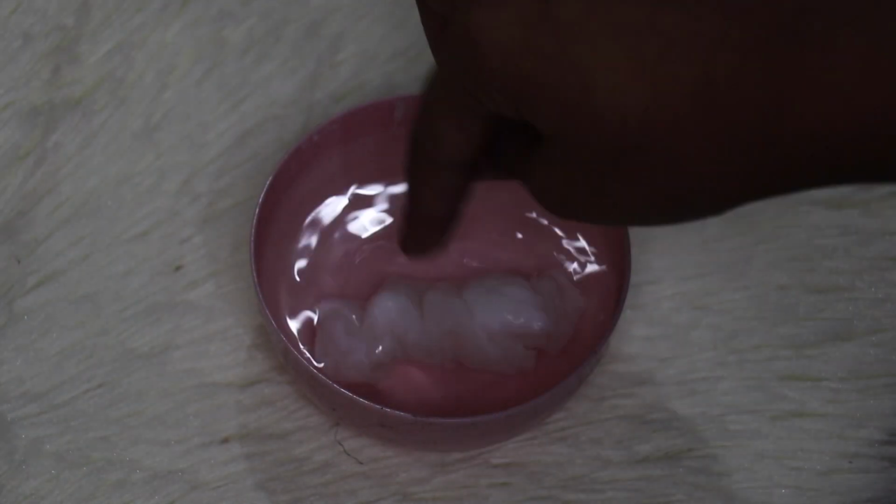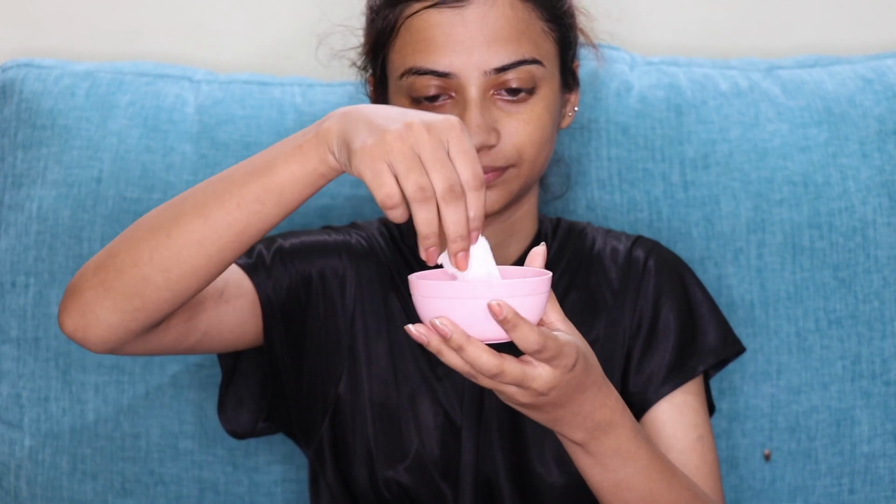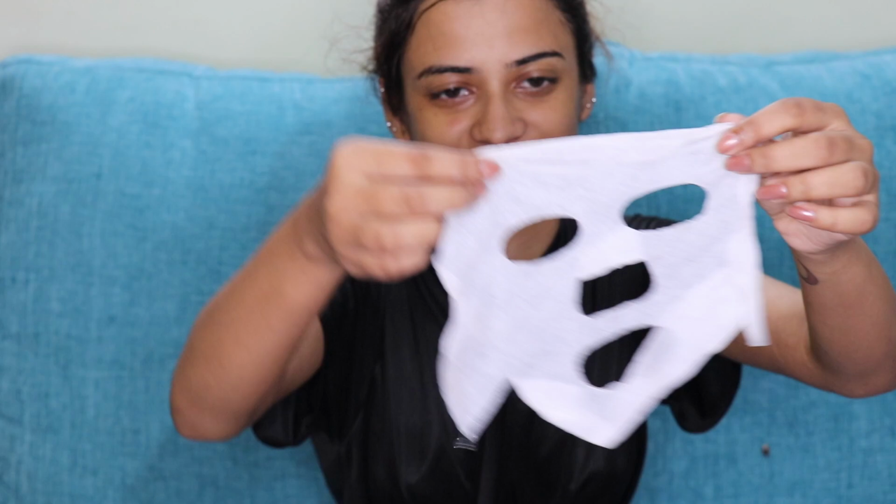Guys, this is a hit product. You should buy this product. This is an absolutely nice product. You can make your own DIY face masks and just use this and your game is done. You're saving a lot of money because I know the cheapest sheet masks are also priced around 80 rupees, so you are just paying 200 rupees for 40 sheet masks.